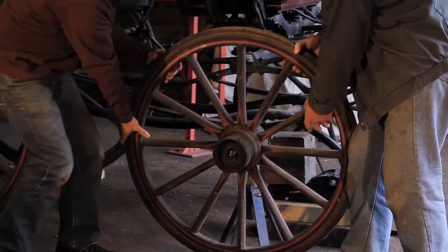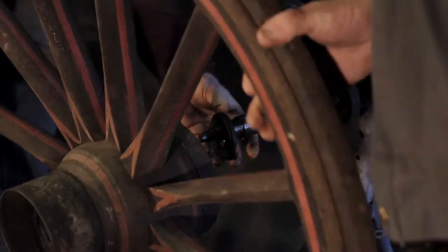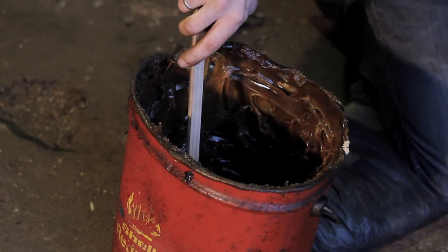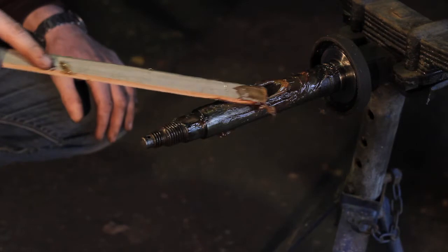When we remove the wheel, we remove the end cap, and that's followed by a reverse threaded nut, which is followed by an ordinary threaded nut, and the shaft itself is actually tapered, so you have to be very careful taking it off, and perhaps more so putting it back on again.